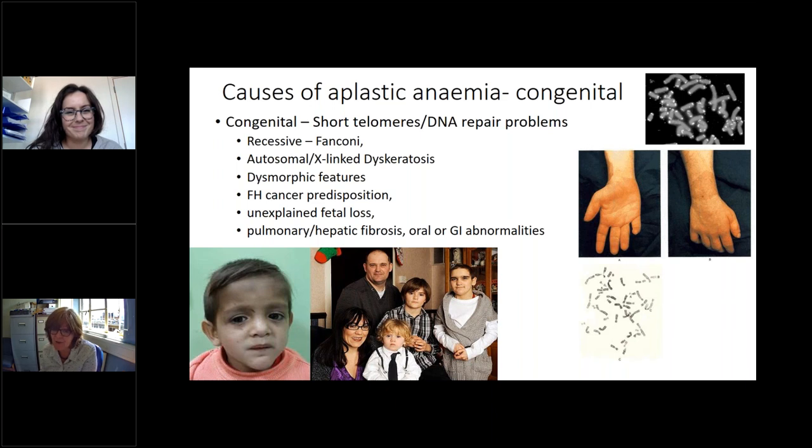And increasingly, there are adults with Fanconi's anemia who are presenting with aplastic anemia. I'm sure you can spot the child who's affected in this family. And one of the problems is they have increased chromosomal fragility. So one of the diagnostic tests involves incubating the lymphocytes with diepoxybutane, and they go into these very weird arrays where the chromosomes fragment and join up abnormally. And this is a reflection of the inherent DNA instability, and they're much more at risk for malignancy as well.